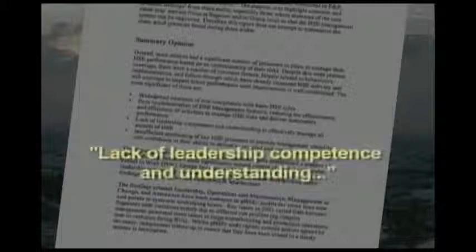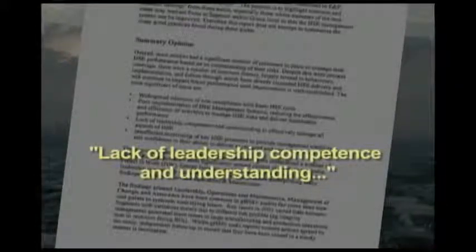In March 2004, BP auditors in London concluded that 35 business units around the world, including the Texas City refinery, suffered from a host of common safety problems, including widespread tolerance of non-compliance with basic HSE, or health, safety, and environmental rules, poor implementation of safety management systems, and lack of leadership competence and understanding. There were a number of reports coming up to as high as the board level that indicated serious problems throughout the BP system.